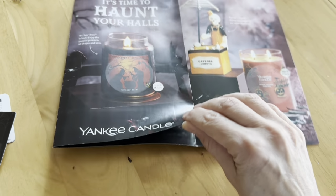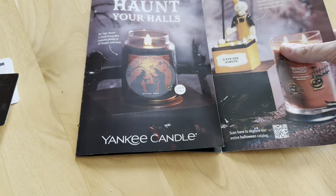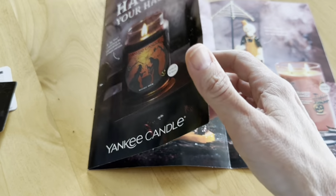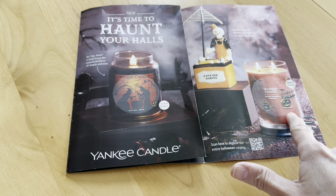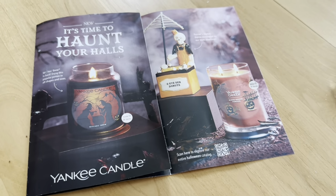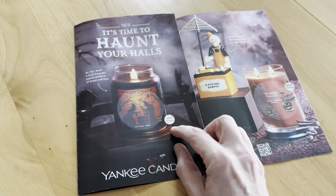Another thing I wanted to show you is this by Yankee Candle. It's just a flyer. You know how we always get Bath and Body Works. But this is a flyer for their Halloween candles. A lot of people have smelled their Halloween candles, but I have not. And I just want to tell you, they have scratch and sniff.